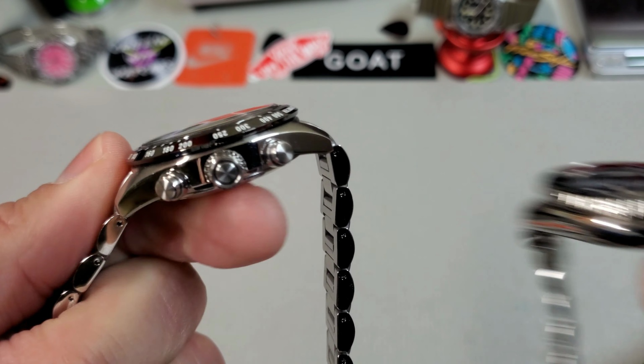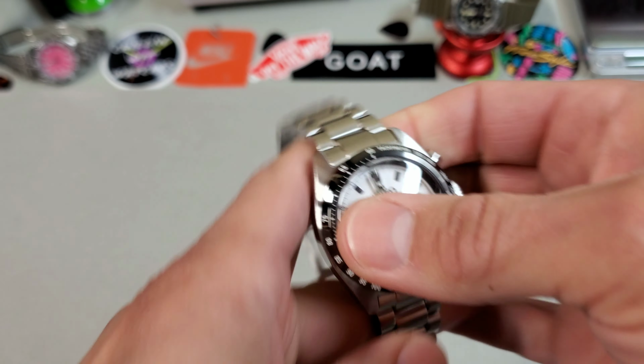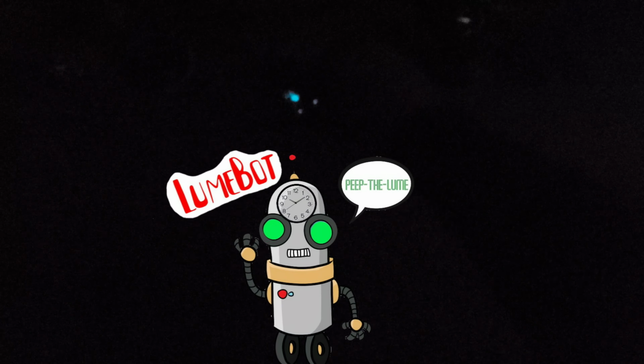All right, now I told you there wasn't a whole lot of lume on this thing, but let's see what there is. Keep the lume. And there you go. I told you there was not a whole lot of lume on this one. But basically you're limited to the hands and the cardinal points on the dial. But what lume there is is quite bright and has a really nice aqua color glow to it.